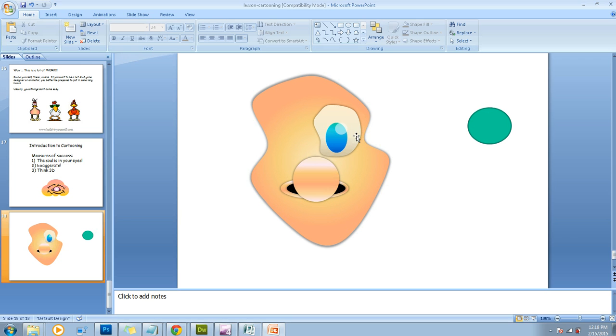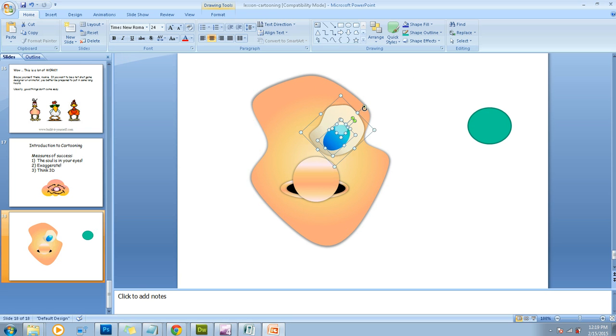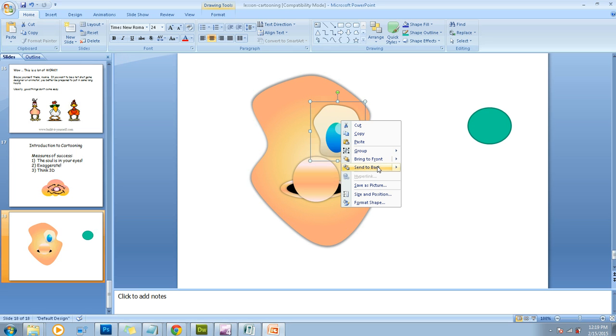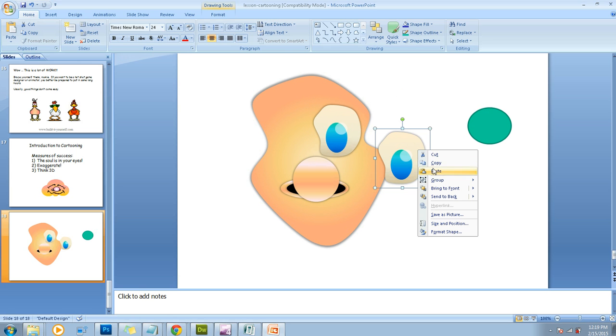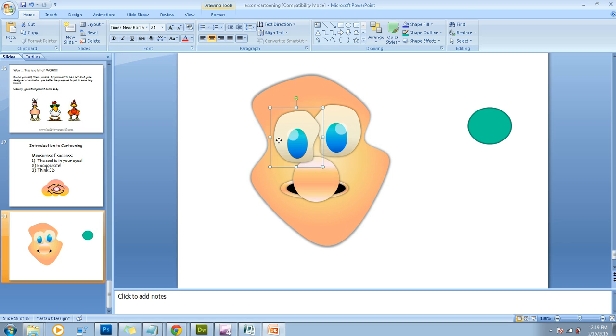To duplicate the eye, just so you guys see that, there's a thing called grouping in PowerPoint. If I try and scale these individually, or rotate them individually, sometimes it doesn't work. For some reason it is, which is great, but that's not always the case. So Control G will group, or you can right click and group. Now, if I duplicate this, Control C, Control V, or I can do right click, copy, paste. I can just flip this around by dragging the little square.